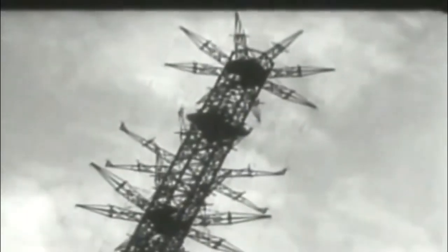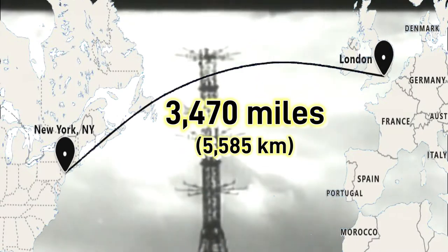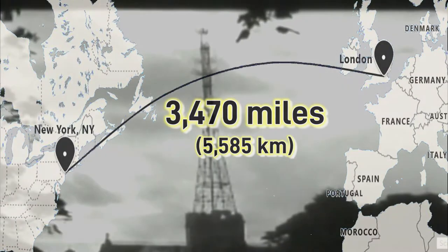Typically, a VHF signal, radio or television, can travel about 30 or 40 miles before the curvature of the Earth makes it impossible to receive the entirety of the signal at the ground. However, in this rare case, the waves traveled at least 3,470 miles, and probably even much farther.